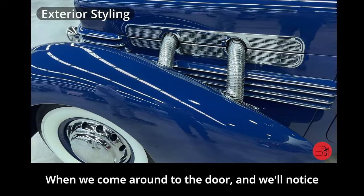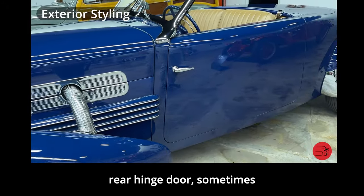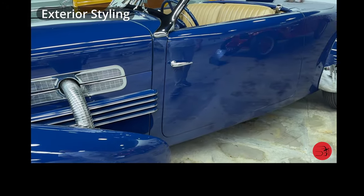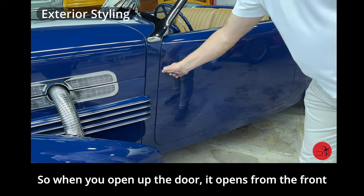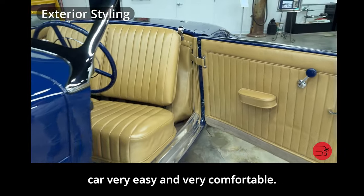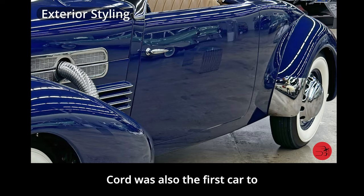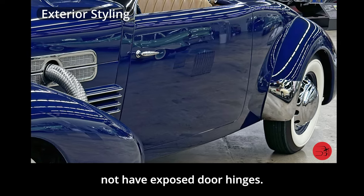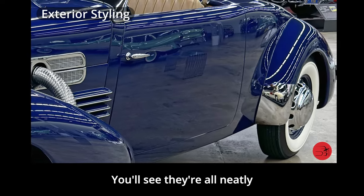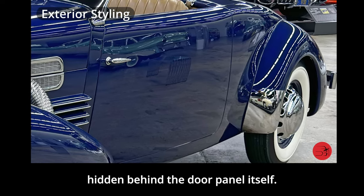Then we come around to the door, and we'll notice right off that it's what we call a rear hinge door, sometimes referred to as a suicide door. So when you open up the door, it opens from the front and opens like this. It makes getting in and out of the car very easy and very comfortable. Cord was also the first car to not have exposed door hinges. As you'll see, they're all neatly hidden behind the door panel itself.